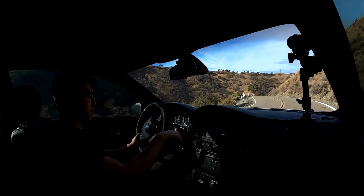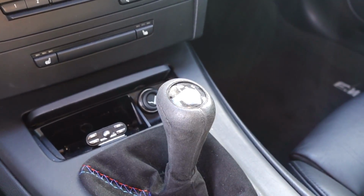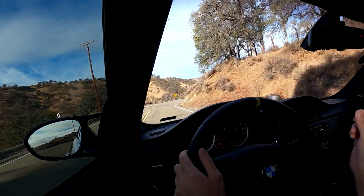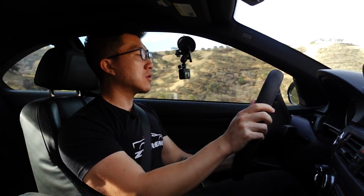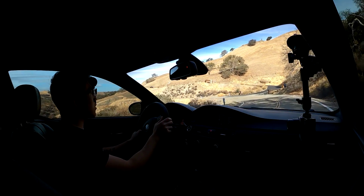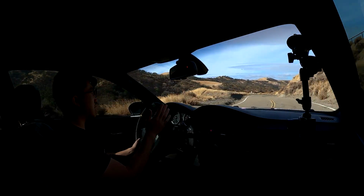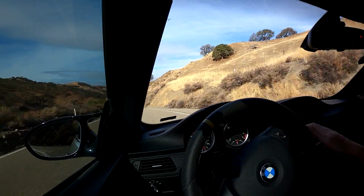What do I think about this BMW manual? Well, like every other BMW manual I've tried, it's got a rubbery feel to it, not my favorite. It doesn't feel very mechanical, but that said, I'm not going to be misshifting with this transmission. It's very clear which gate you're going into. Even though this isn't the absolute best manual out there, it still gives me that level of driver engagement that I just love.